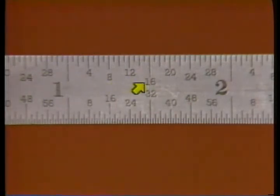Each 1/8 of an inch is marked with the equivalent number of 32nds. These numbers correspond to the eighths divisions. The 16/32 marking indicates 1/2 inch. 8/32 equals 1/4 inch, and 24/32 equals 3/4 of an inch.